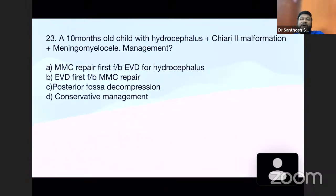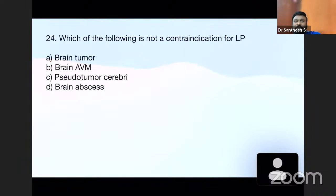See, if you have a child with hydrocephalus, Chiari-2 malformation and myelomeningocele, the first step in management is going to be myelomeningocele repair followed by EVD for the hydrocephalus, or a ventricular diversion for the hydrocephalus. There is no point in addressing the hydrocephalus first because you have to close the exposed spinal cord first, and then you have to go for an EVD.